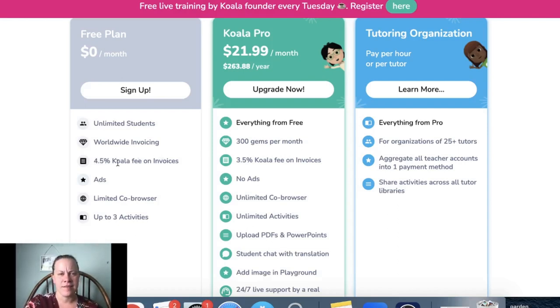There is a 4.5 Koala fee on invoices, whereas with Koala Pro, it's 3.5. With Koala Pro, you automatically get 300 gems per month that you can give to your students. You have ads on the free plan. The ads are kind of annoying. With Koala Pro, there are no ads. The free plan has a limited co-browser.